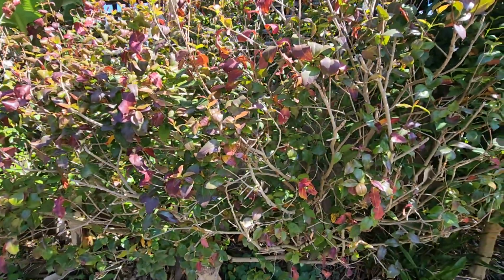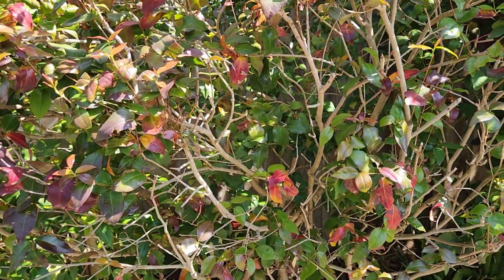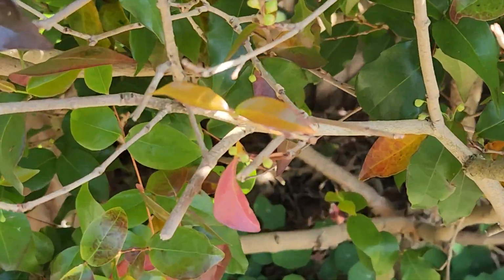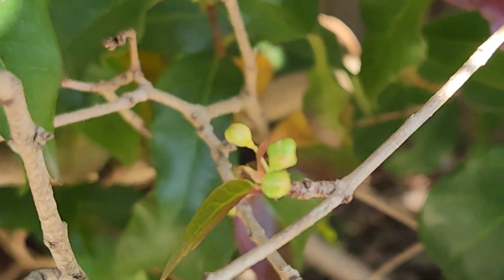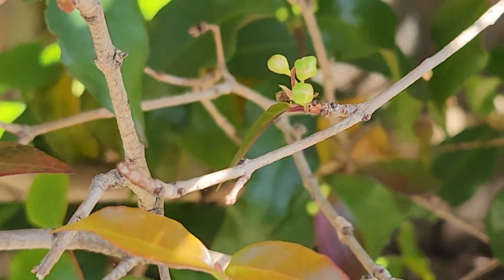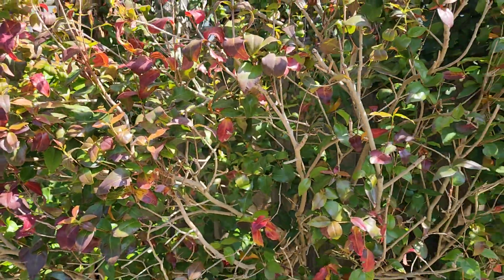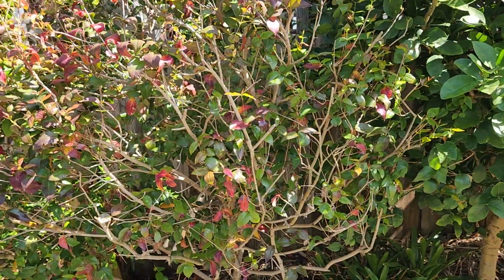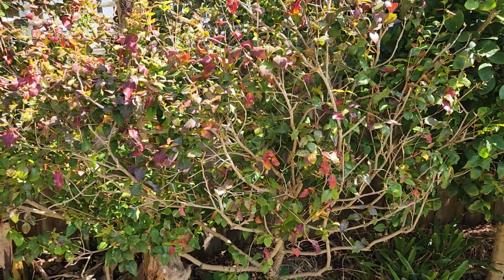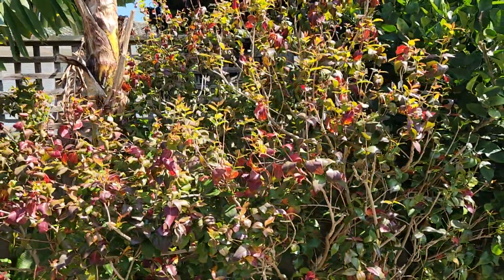This is the Suriname cherry, which is almost ready to shoot out buds. Right, the buds are almost ready to open. There they are. Flower buds. And it's covered all over. So hopefully it surprises us with some fruit this year for the first time in almost 10 years. Almost 10 years, guys.